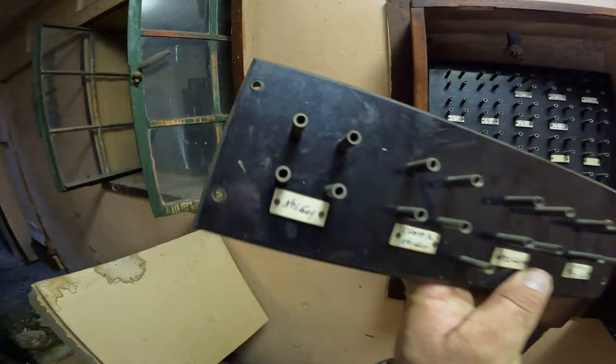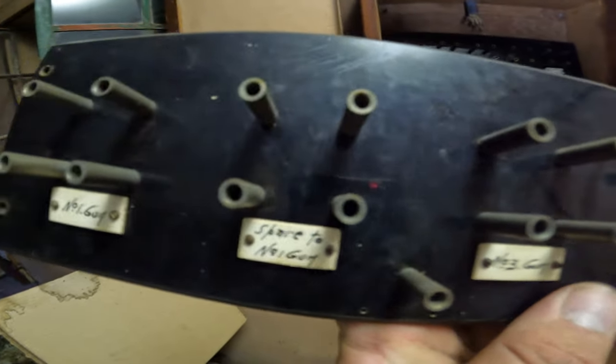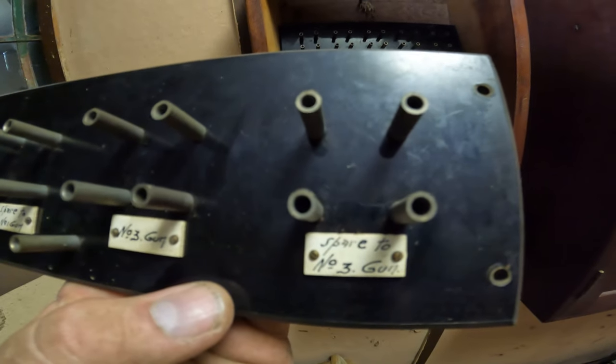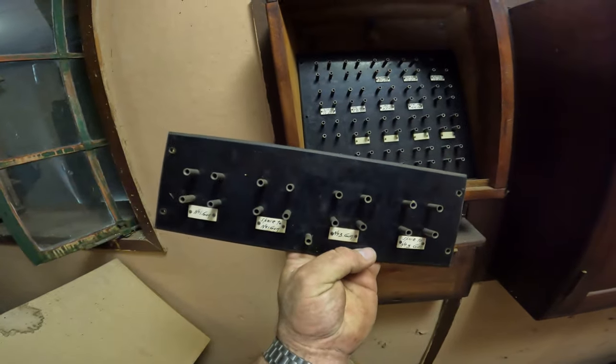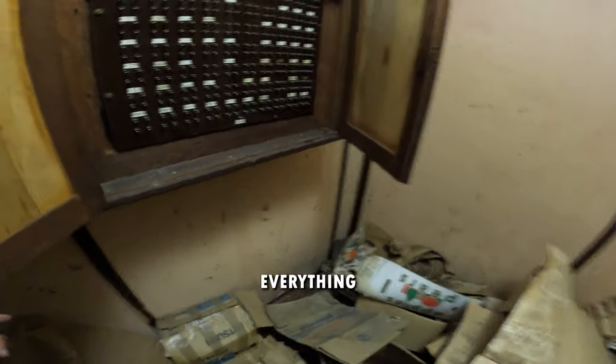Number one gun. So this is towards the guns. Number 3 gun. But if that's number 1 gun and number 3 gun, where's number 2 gun? This is why I was a little unsure about the second gun.